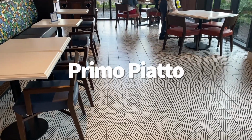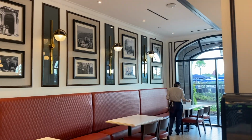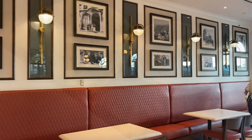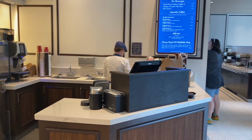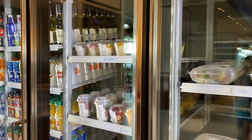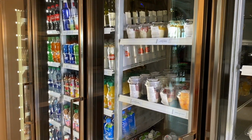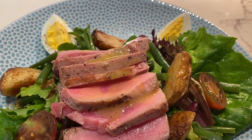And Primo Piatto. Now here's where you're going to find those quick service Italian inspired dishes for breakfast, lunch, and dinner. Primo Piatto serves up options like hearth baked pizzas, croque monsieurs, and grilled vegetable skewers. Are you getting back from the parks really late but can't go to bed without a quick bite to eat? Primo Piatto also has a limited menu for late night munching since the restaurant's open until 10 p.m. Another cool thing about this place, it's got an open kitchen so you can watch the Riviera chefs whipping up your meal lickety split.